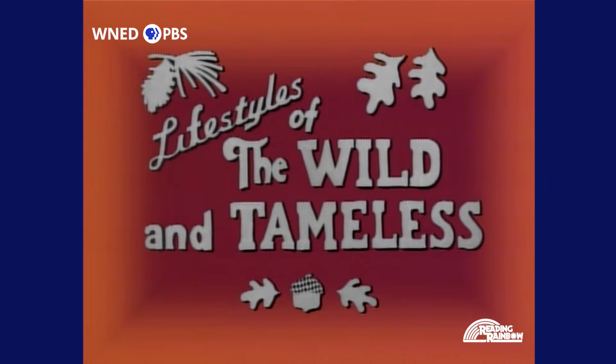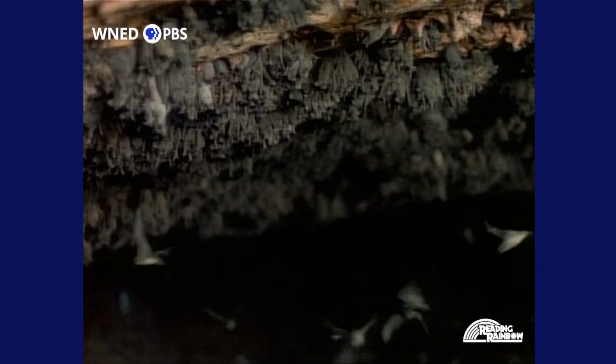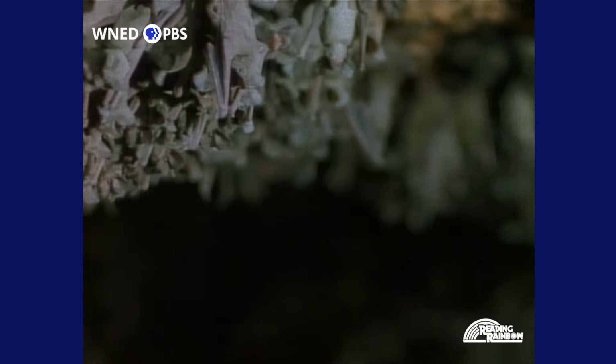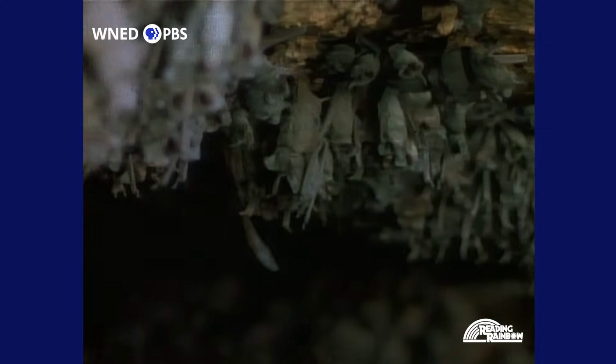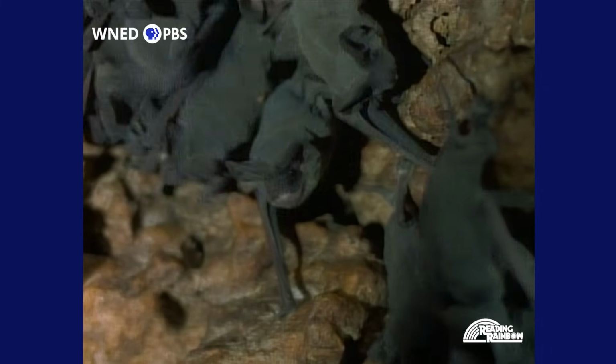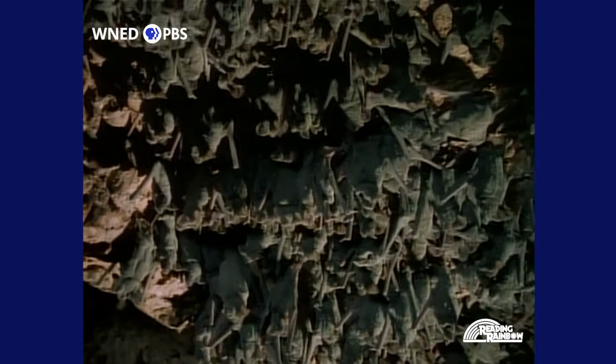So here are some digs you might not want to curl up in, but their owners think they're fit for a king. Lifestyles of the Wild and Tameless. To a bat, this cave is just about the best spot to hang out in, especially if you like living with all your family and all your friends close by. There are 20 million bats here, and always room for one more.